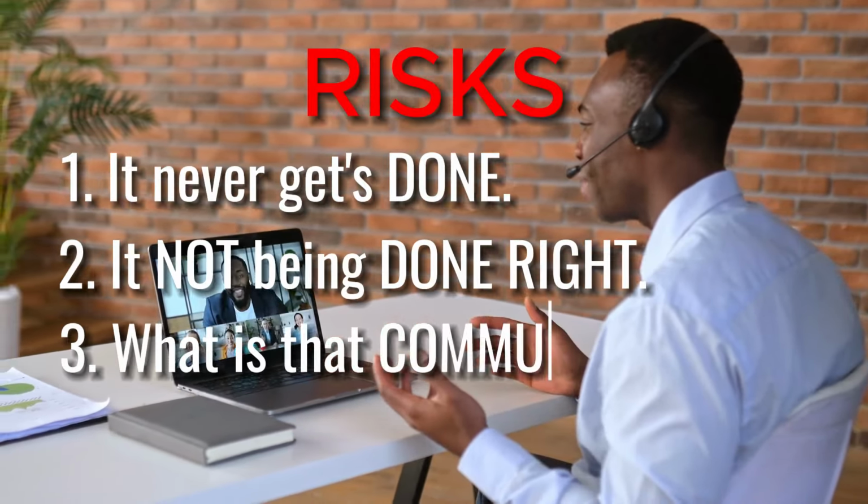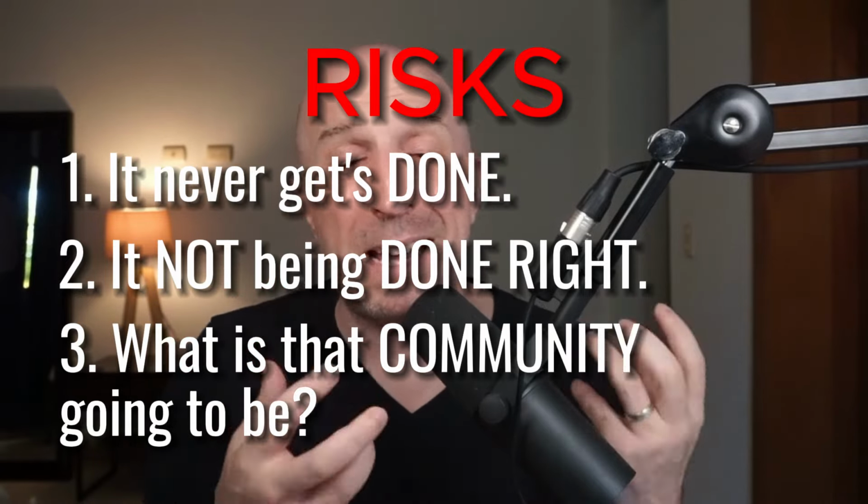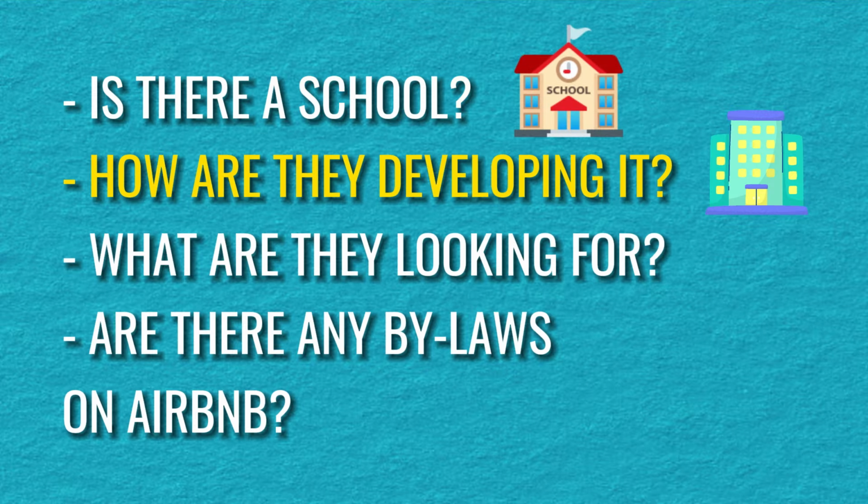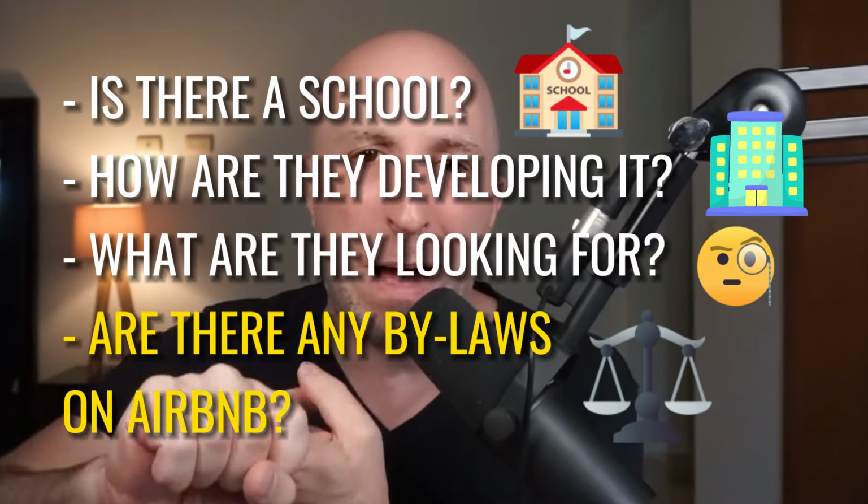Another risk of pre-construction is, what is that community going to be? If you're buying to live there, but it's a bunch of Airbnbs, that might not be a fit for you. So is there a school going into that community? How are they developing it? What are they looking for? Do they have any bylaws around Airbnb? You want to know that before you buy to make sure you're protecting your investment.